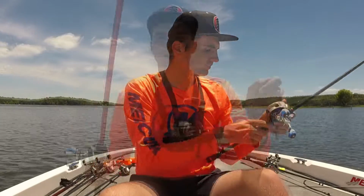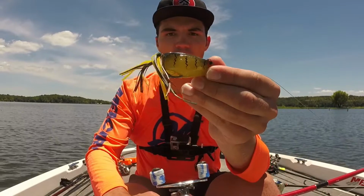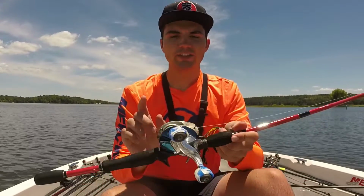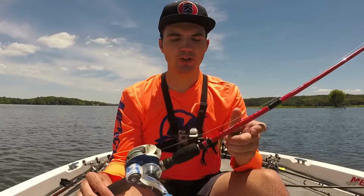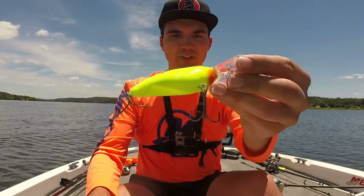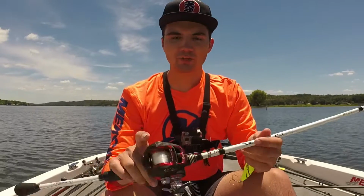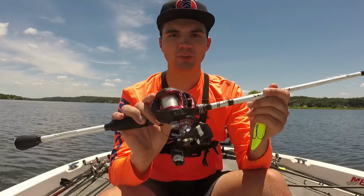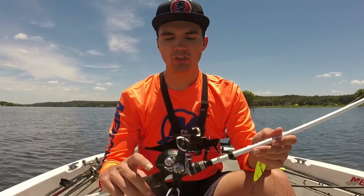For my frog, I was throwing a Strike King Sexy Frog in the Stump Jumper color, and I was rigging that up with a 6:3-to-1 gear ratio bait casting reel, a 7-foot medium heavy action frog rod, and 65-pound braided line. And for my crankbait, I was throwing a Strike King 6XD in the chartreuse powder blue back color, on a 5:3-to-1 gear ratio bait casting reel, a 7'6" medium heavy action crankbait rod with 12-pound fluorocarbon line.